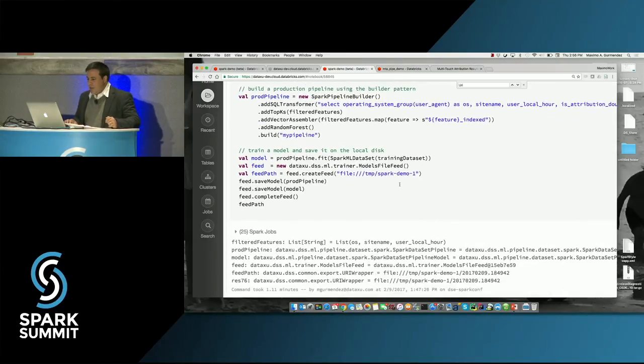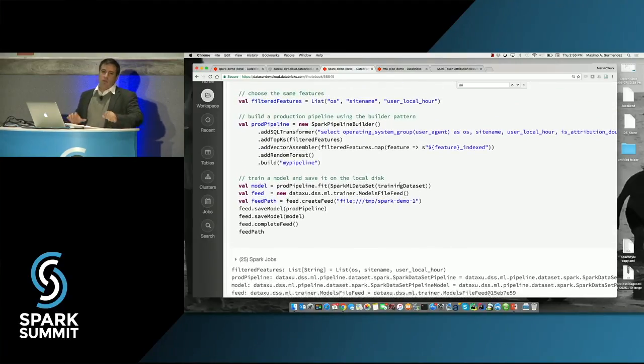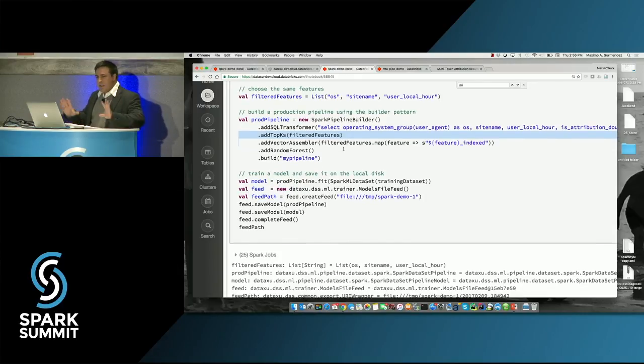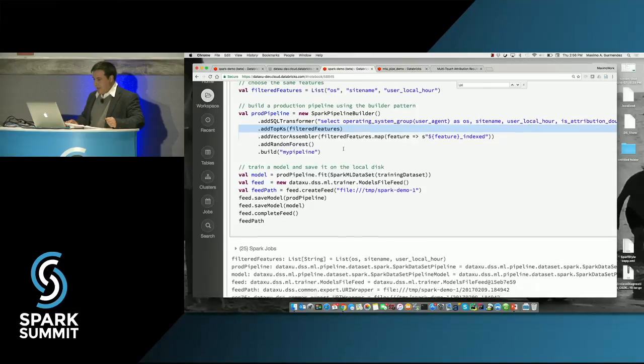So that's why we had to create these wrapper classes around Spark that allow us to first mimic the pipeline as we would have defined it in Spark, but using these wrapper classes. That means that every stage, as you can see here, the stages that we created previously are exactly the same stages we inject into our own wrapper pipeline using a builder pattern in this particular case. But it's the same stages, the same Spark stages.